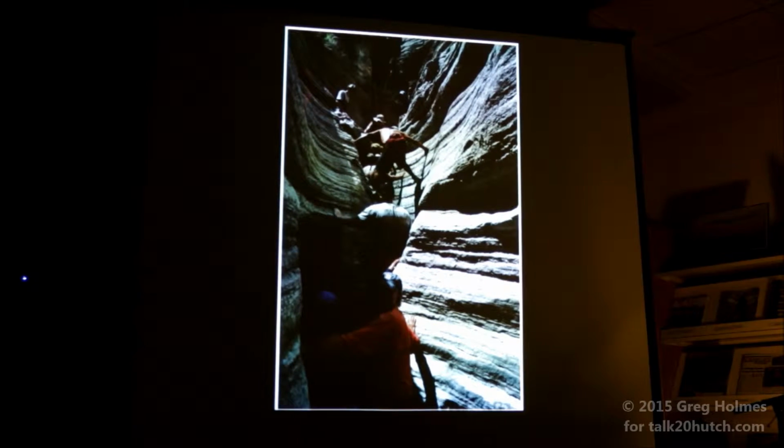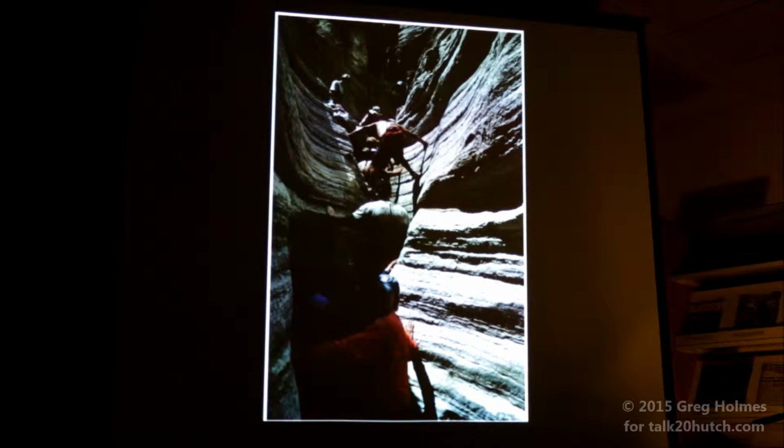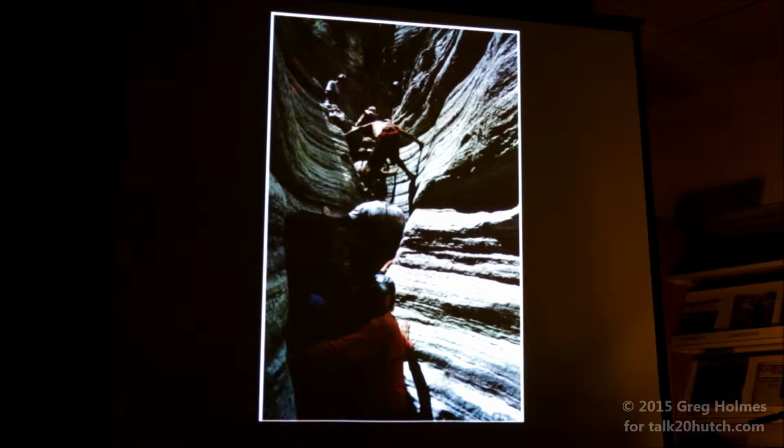Flash floods are a real possibility, especially July to mid-September. You can have blue sky above you, but thunderstorms miles away can cause flooding. Sparse vegetation also increases the volume coming into the canyon.